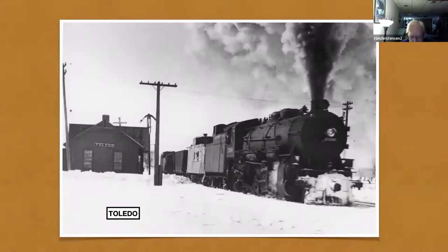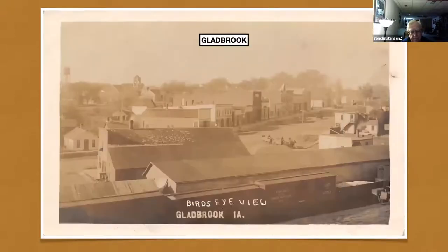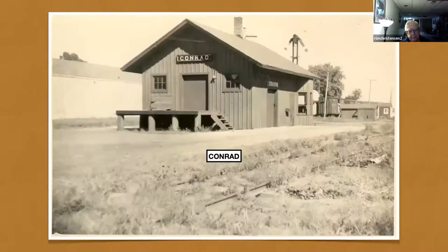So these will be the pictures of the depots along the way. There's Toledo, Garwin, Gladbrook. I've got quite a few pictures of Gladbrook and the Great Western and the Northwestern that went through there. There's Beeman and Conrad.